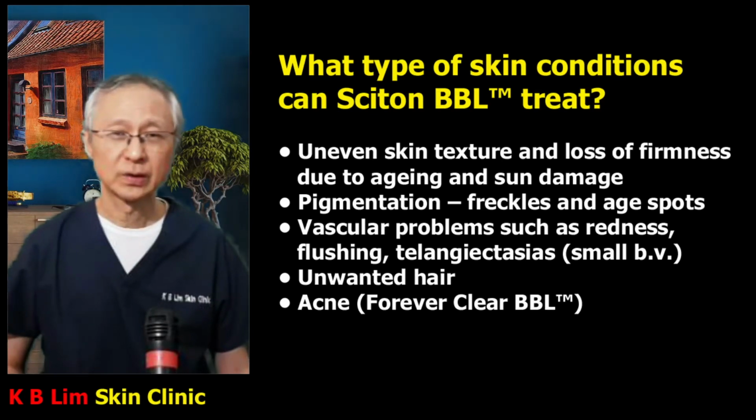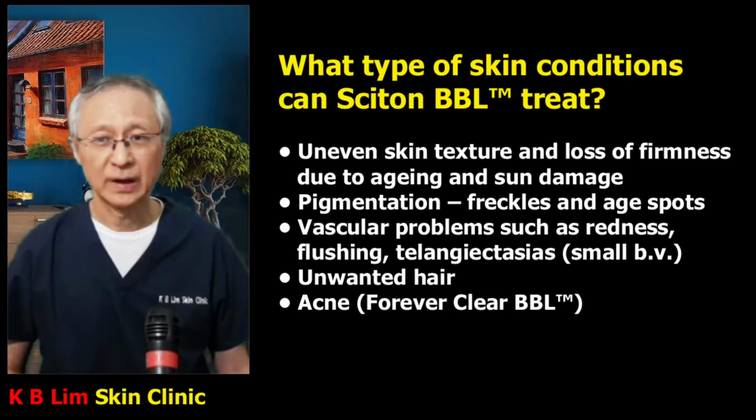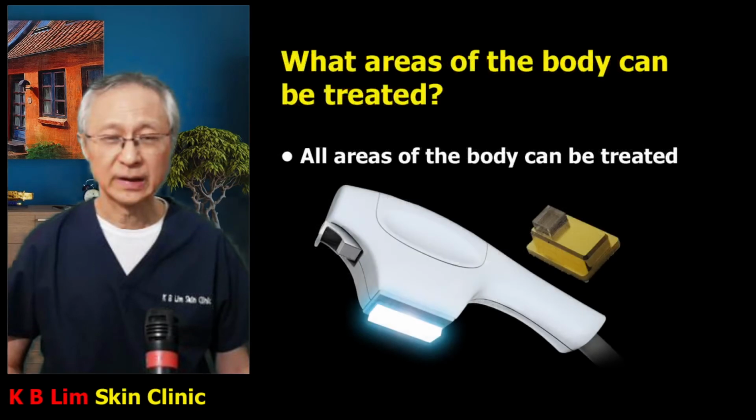So what type of skin conditions can Sciton BBL treat? Sciton BBL produces a range of different wavelengths, and we are able to use the range that we require by cutting out the range that we don't with those smart filters that I mentioned. So we can use Sciton BBL to treat uneven skin texture, loss of firmness due to aging and sun damage, pigmentation problems such as freckles and age spots, vascular problems such as redness, flushing, telangiectasias, which are spider veins or very small thread-like veins. It can also be used to treat unwanted hair, and it can be used to treat acne, as in Forever Clear BBL. Many of these treatments are described in separate videos, so as mentioned, please click on the links that I've provided below to learn more about them.